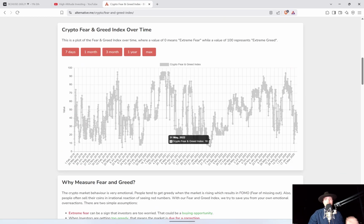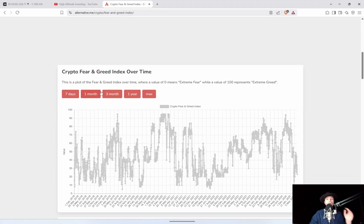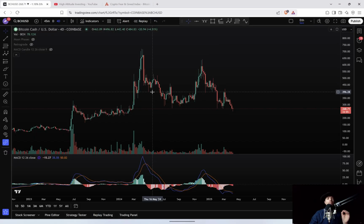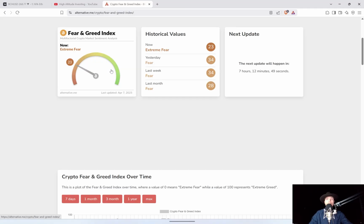The last time that we were at these levels, Bitcoin was worth $16,000 per coin. Then it went all the way up to $100,000 per coin. And right now we're all the way back down into the state of extreme fear, which we haven't been in for multiple years now. So this is a really, really good opportunity to be picking up crypto, all of your favorite cryptos, including Bitcoin Cash, in preparation for a big reversal, because whenever people are in a state of extreme fear, the opportunity for buying stuff at super undervalued prices is very high.